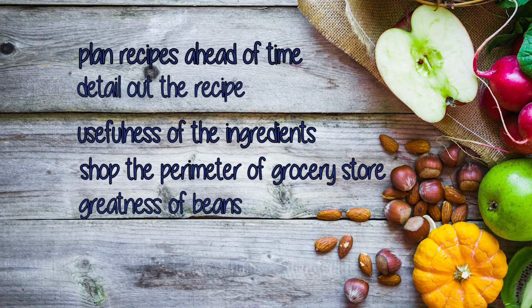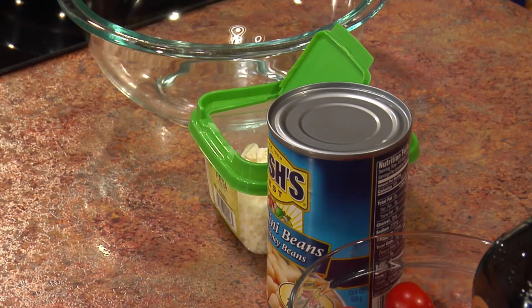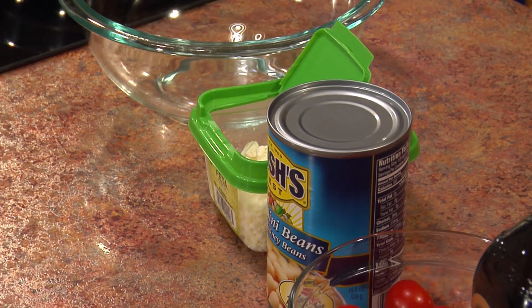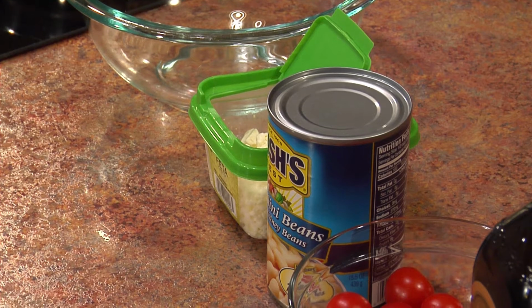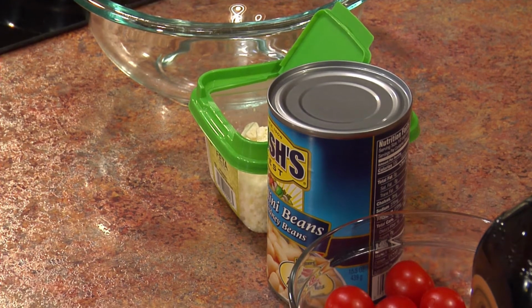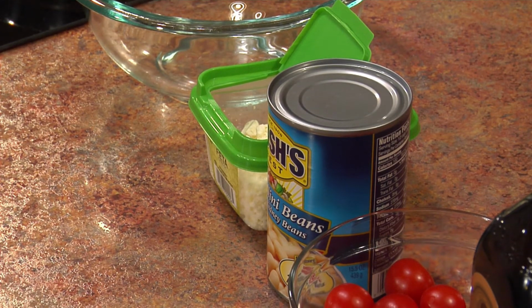Tip number 5 is to never underestimate how great beans can be in your kitchen. Now today we will be using white beans in our cooking, and this single can of beans only costs 99 cents. It is high in fiber and high in protein. In terms of protein, it's a much cheaper option than your typical meat or poultry options.